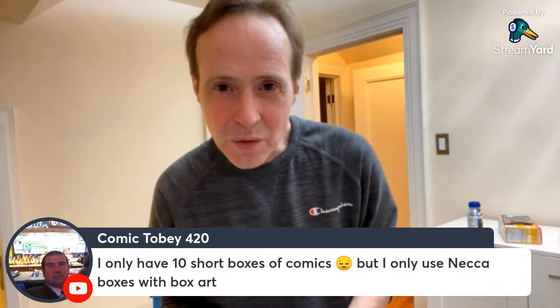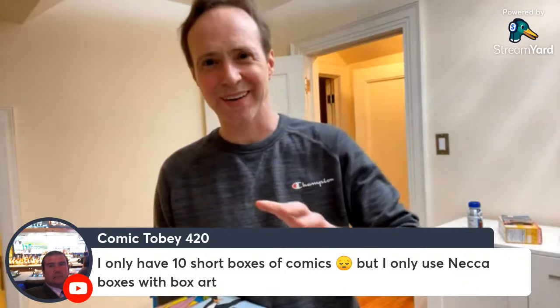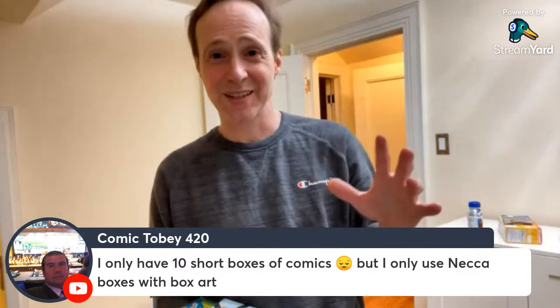So yeah, I only have 10 short boxes of comics, but I only use Necro boxes with box art. I kind of like those box art ones. Those are really cool. I really like those fancy display boxes. What I was doing, because I'm cheap, I'm really cheap, was using banker boxes. This is a banker box, and they cost like $3 a box. So just much cheaper. I just saw it as an easy way to store stuff.